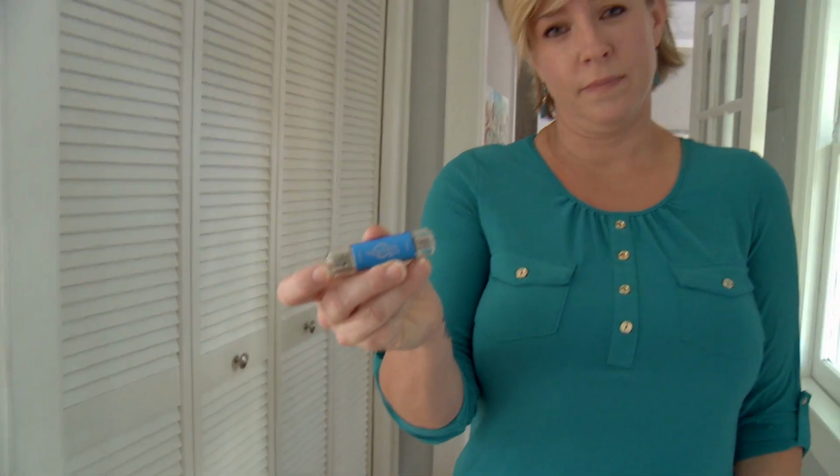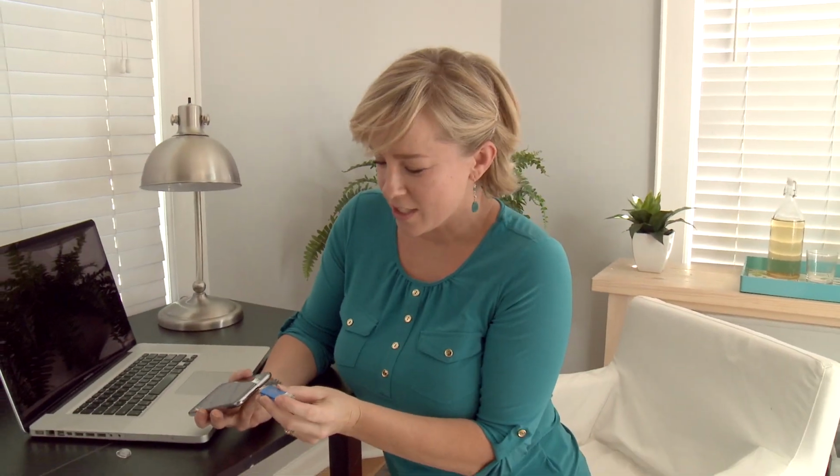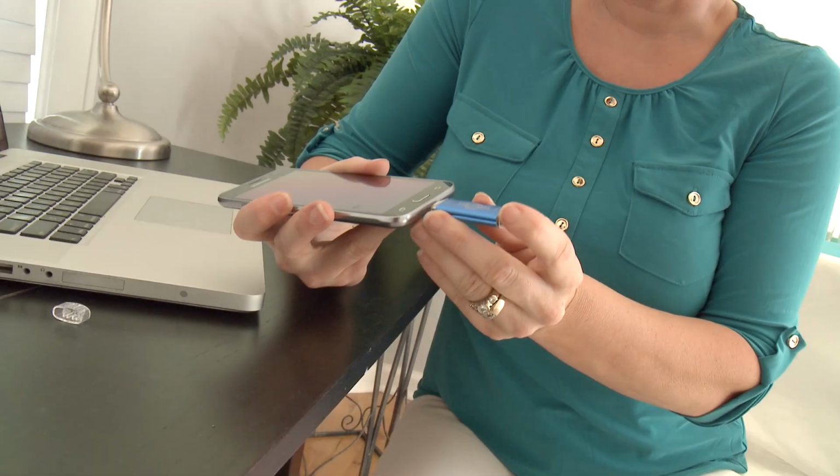I found this little guy. It's called PhotoStickMobile. You and I are gonna check it out together. I have an Android, but they do have an iPhone version as well. So here's the PhotoStickMobile, and the directions say just to simply stick it into the bottom of my phone.